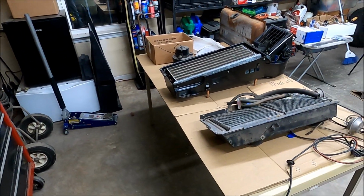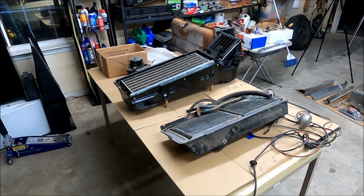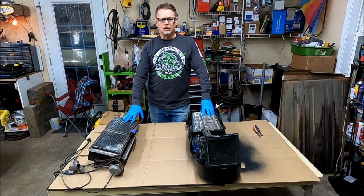So let's get to work on this heater box so we can try to get it in. Be right back.